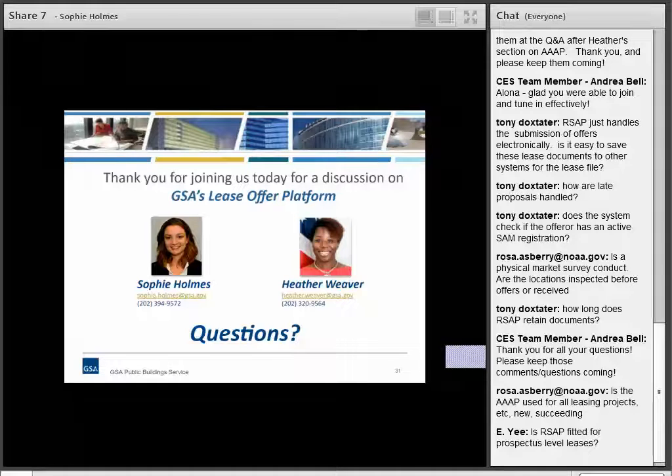Is RSAP being used now for all in-house traditional procurements? It's not being used for all of them. Right now, it's only being used for the global lease model. However, we are looking to expand to the other lease models in the future. So things like on airport or warehouse space, things along those lines, we're not using RSAP for that yet.